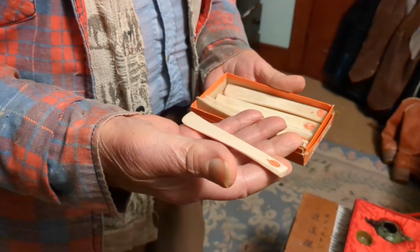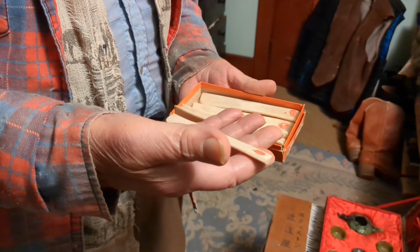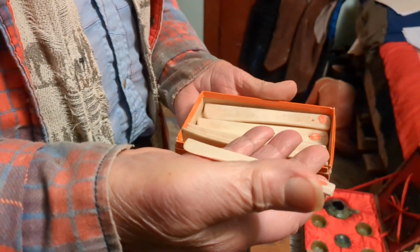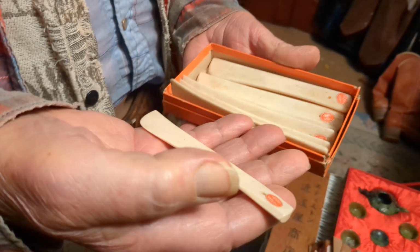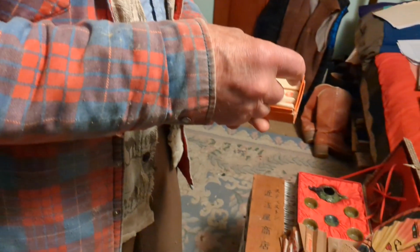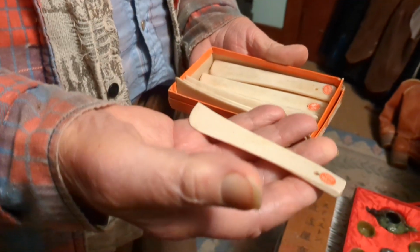We found both this box full of stuff and the other stuff in the attic up in the rafters of an old store, and they'd been there since before World War II. But I don't know what they're for.